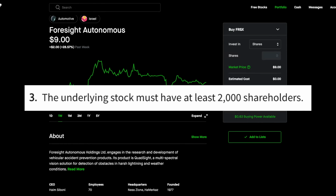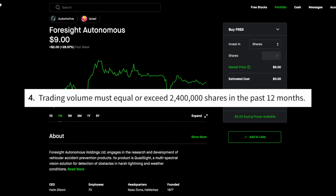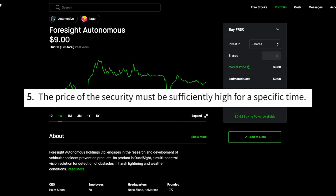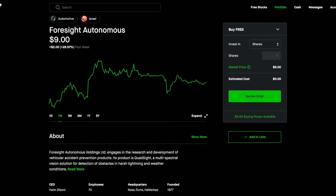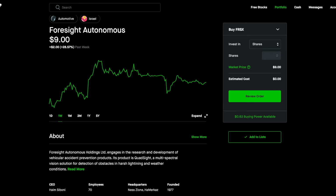Number 3, the underlying stock must have at least 2,000 shareholders. Number 4, trading volume must equal or exceed 2.4 million shares in the past 12 months. And number 5, the price of the stock must be sufficiently high for a specific period of time. Specifically, covered securities, which are most stocks in the United States, must close at $3 per share or more over the past 3 days before an option can be written.